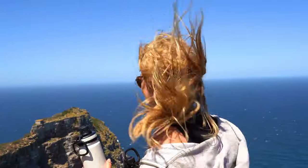Ripped off by the wind. Super windy, but super beautiful, and the water is so clear. This is the site of the tail of the Flying Dutchman.